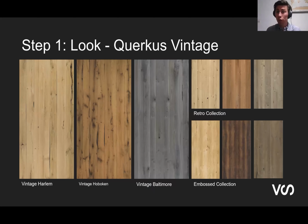The next one of the look you can choose from is a vintage look. And if you attended the webinar of 2 weeks ago, I gave you a little bit more insight about how we create this panel. So the vintage Harlem, Hoboken, and Baltimore are veneers that we recycle, reuse. So basically, we use the old sleepers or the old barns from Croatia. We use the wood, we slice it, we lay it again on a panel, and we put a black paper below, and we allow the cracks to stay. So the defect in the wood is a feature. So that's the vintage Harlem, Hoboken, Baltimore.